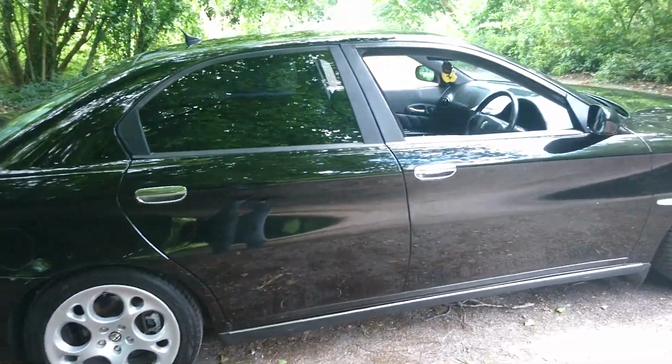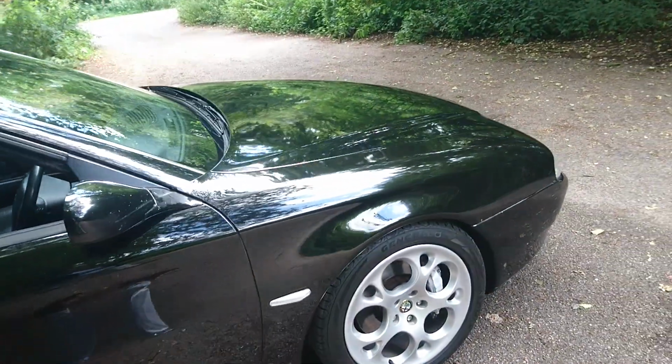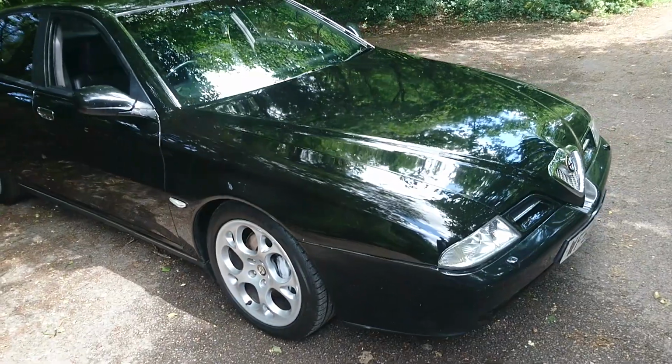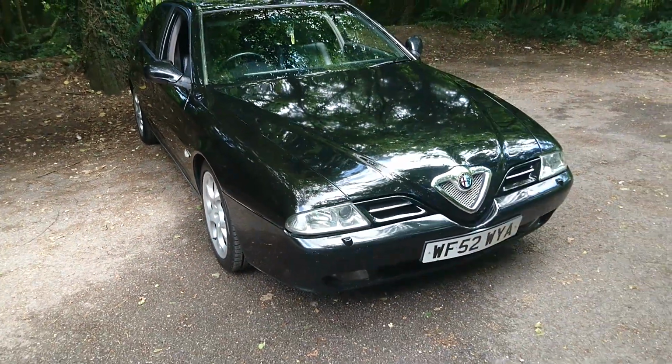This one has done reasonably high mileage. It's about 170,000 miles. But for the age of the car and the mileage, the paintwork's actually looking really good. I mean, Mr Coleman does polish his cars, obviously, but it's like a piece of sculpture, this car. It's absolutely wonderful.